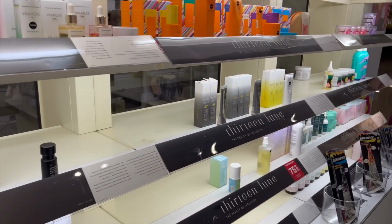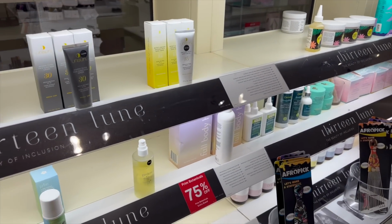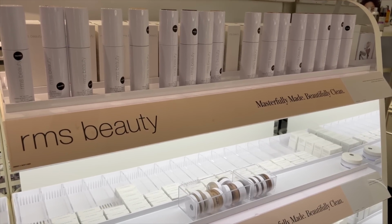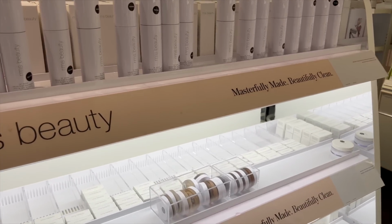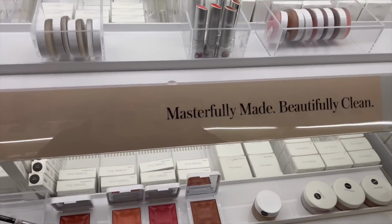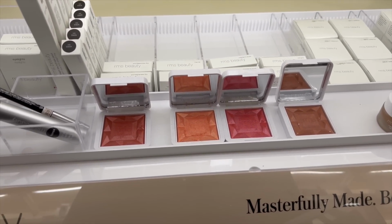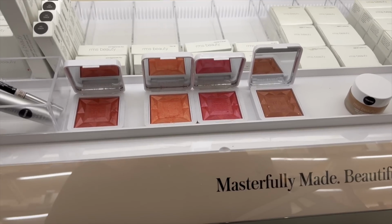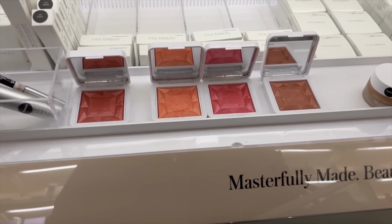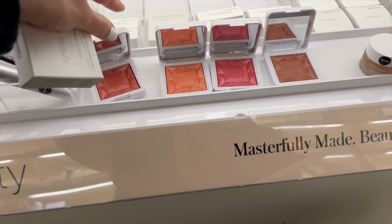Tons of variety. It's kind of just giving Sephora vibes, but with less people, which is fabulous. This brand looks really good too. I'm pretty sure I've seen this before on TikTok, RMS Beauty. They have some foundations. I might try out a foundation, but what I'm really intrigued about are these blushes. It kind of reminds me of House Labs a little bit, like just the way that they look. So I think I'm gonna grab like 2 of these to try. Maybe I'll just grab this peach one that looks so pretty. Let's grab this one here.